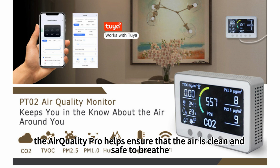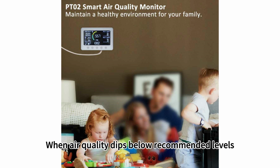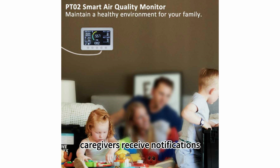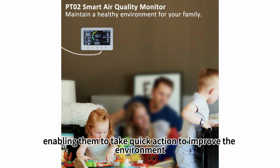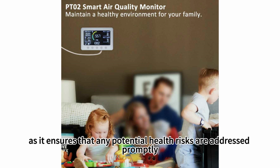safe to breathe. One of the key features of the AirQuality Pro is its ability to send immediate alerts to caregivers through an app. When air quality dips below recommended levels, caregivers receive notifications, enabling them to take quick action to improve the environment. This real-time alert system is especially valuable for seniors living independently, as it ensures that any potential health risks are addressed promptly.